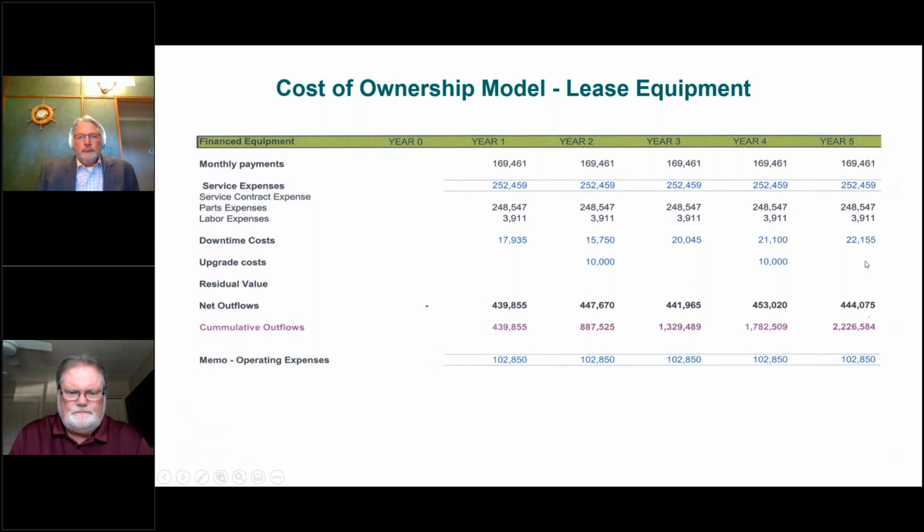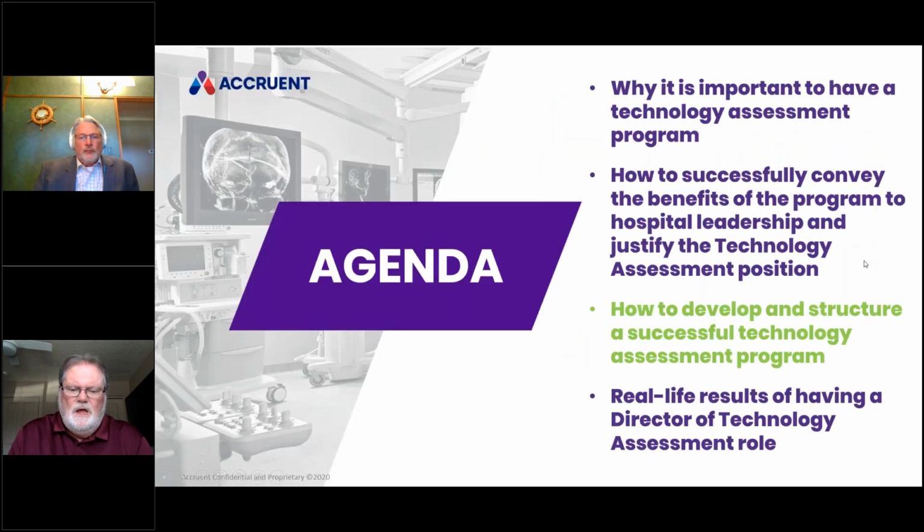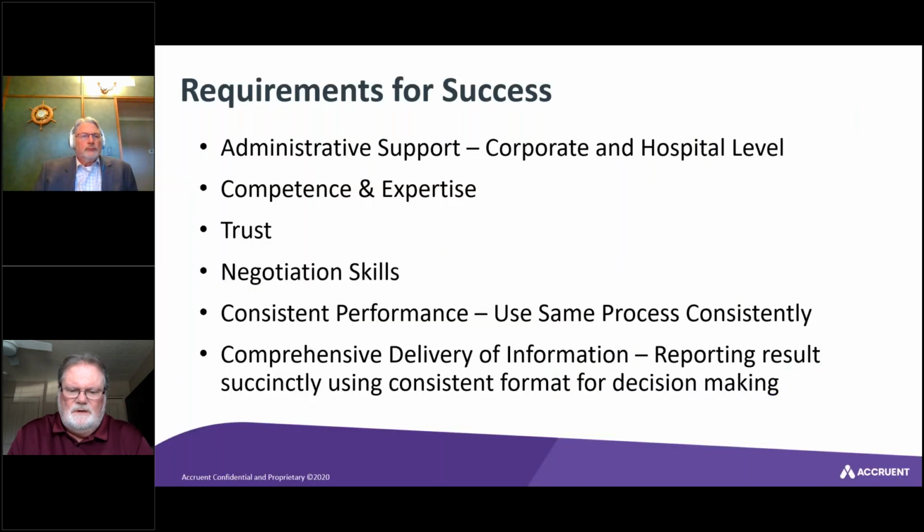Next slide, Al. So I want to talk a little bit on the next bullet here, how to develop and structure a successful technology assessment program. So Al, do you want to go to the next slide? Thank you. Here are the requirements for success. We talked about this a little bit, but you've got to have administrative support. I can't emphasize that enough. And once you garner that administrative support, I have seen dramatic savings targets being met.